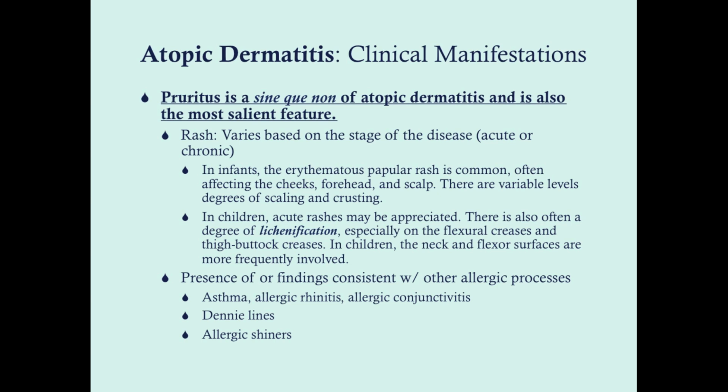In older children, and by older I mean 2, 3, 4 years of age, you can note the acute rashes. So you can have acute atopic dermatitis in anybody. It's just that with infants, it can typically be only acute. With children, you can get acute or chronic. And so you can get these acute flare-ups. There can also be chronic atopic dermatitis, where you can see some degree of lichenification. And that, in particular, will include the flexural creases, the thigh-buttock creases, and then, as mentioned, the bony protuberances on the forehead. In children, the neck and flexor surfaces are more frequently involved than in younger children.